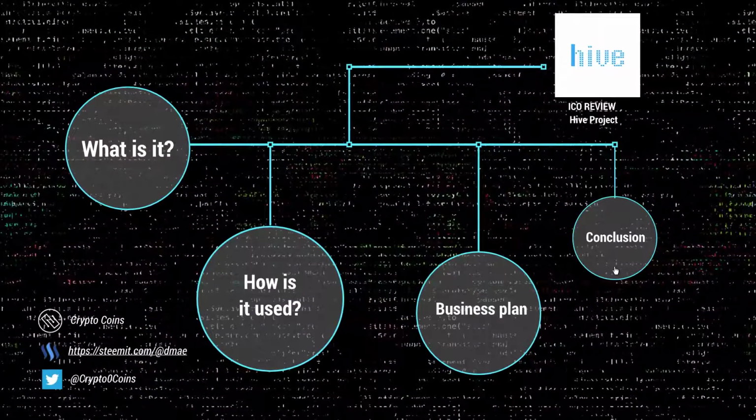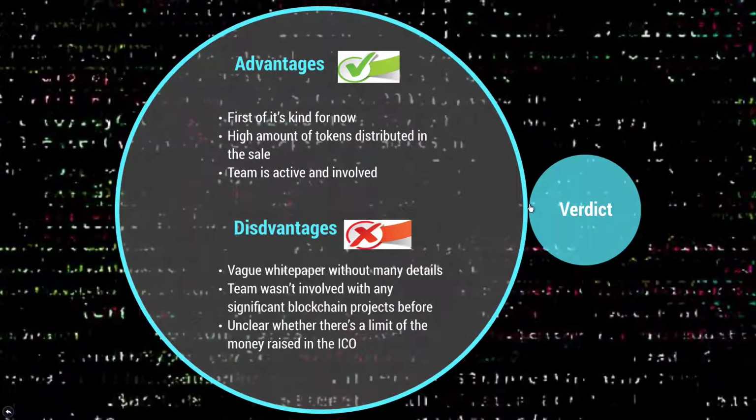And let's go to the conclusion about the Hive. So advantages. For now, it's the first of its kind. I am certain there will be more competition in the future based on the blockchain. The ICO terms are quite good, so they do give a high amount of tokens in the sale, and the team seems to be active and involved.